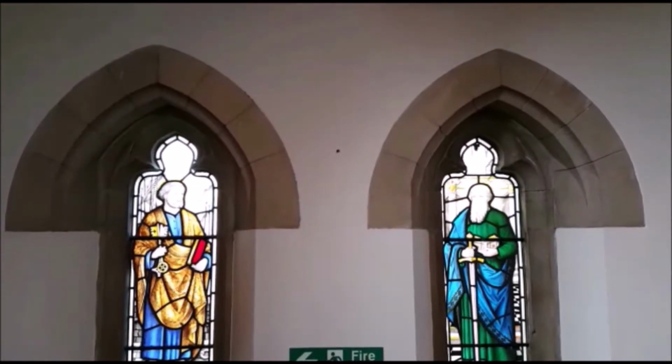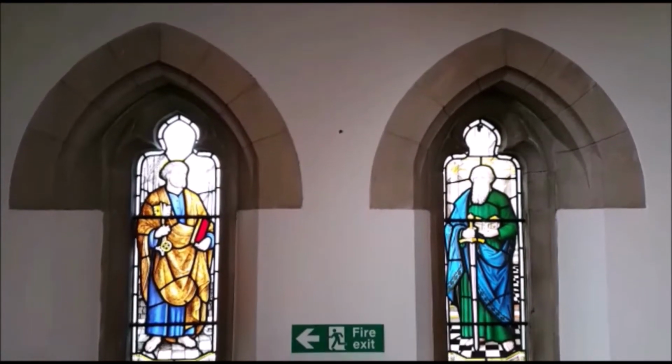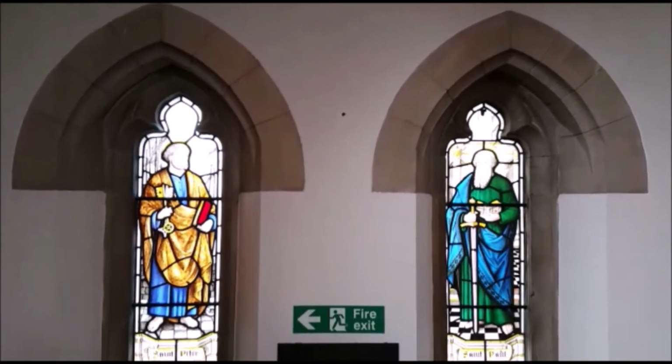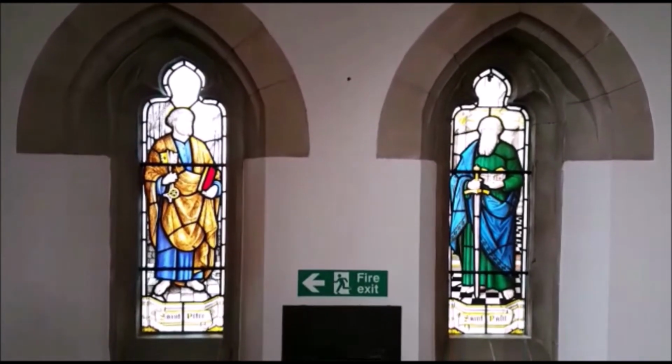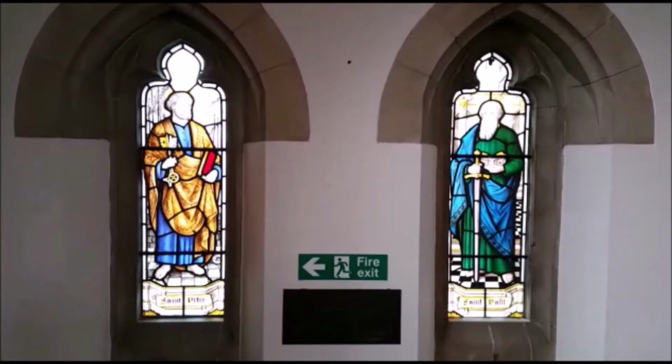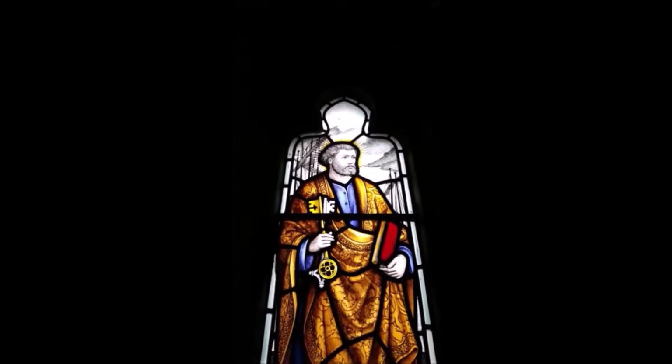The first 2 windows show St Peter and St Paul. Both are bareheaded, barefooted and both with beards. They are both dressed in blue, and this could be Presbyterian blue. They are identified by their symbols: for St Peter, the keys to heaven, and for St Paul, the sword of the Spirit.